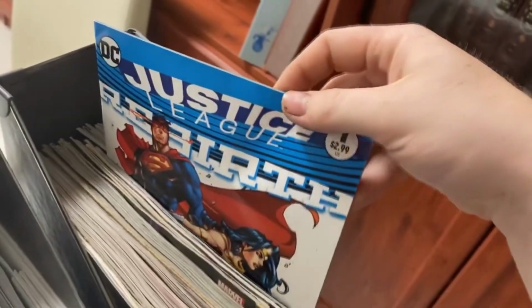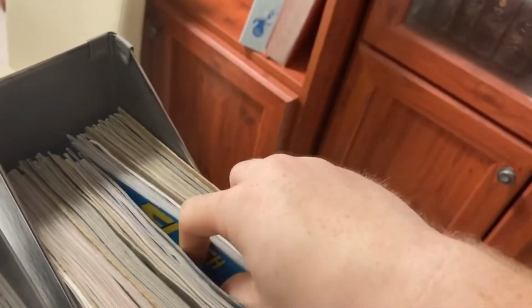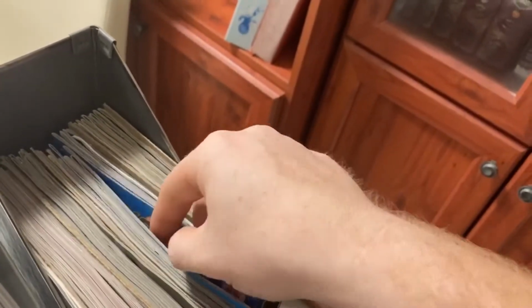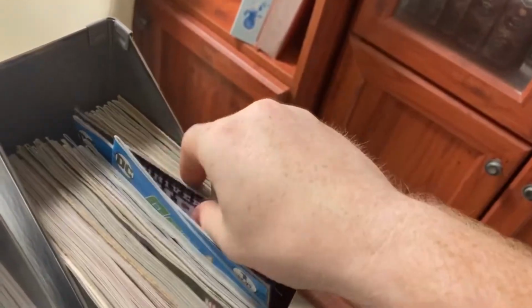Then we have here Justice League, so some more DC, kind of a little bit scrambled. The Rebirth thing that I've had, really awesome. The Rebirth Batman, the Rebirth Flash. Wait, I missed it. Rebirth Aquaman, Rebirth Superman, and I think I have Supergirl somewhere around here. Rebirth Suicide Squad.